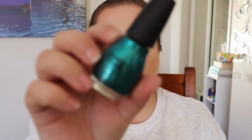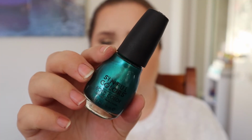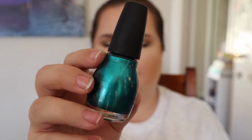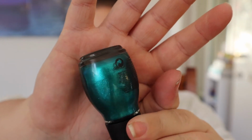This is the Sinful Colors Bold Color in the color Jade Cat. This is the most gorgeous, bright, metallic green teal I have ever seen in my life. It's not even coming up as nice, it's beautiful on camera, but it's one of those colors you've got to see in person. I love this. This is the end of the nail polishes.